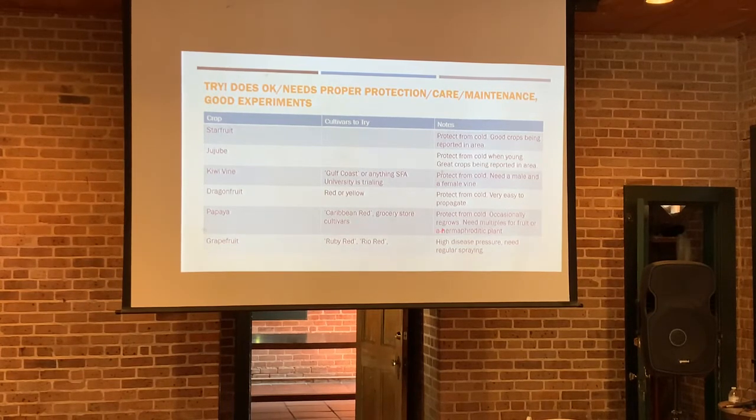You do need to protect it from the cold, and you need a male and a female vine for them to pollinate, because the male vine will make male flowers, the female will have female flowers, so you need one of each. You need a trellis. But if you follow anything Texas is doing with kiwis, they've got a ton of info out there.